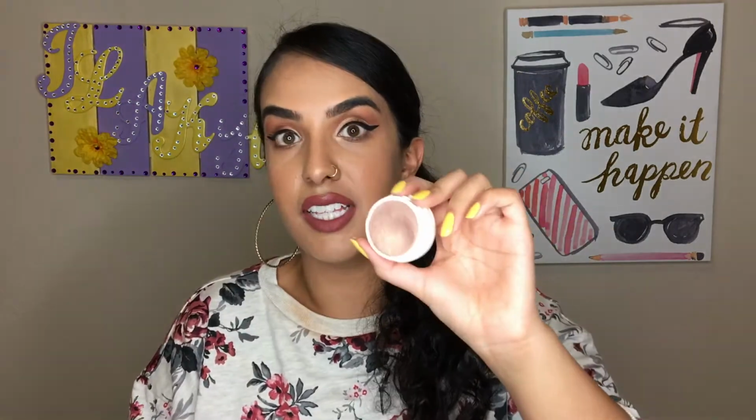This I can also use when I have no makeup on and I want to get that kind of highlighted effect on my face, so I can just go in with my finger and tap it on, and that looks really nice too. Or you can put this as a base, so put this on with your finger and then put a powder highlight on top, and it's just gonna give that extra oomph. So I really like this highlighter.